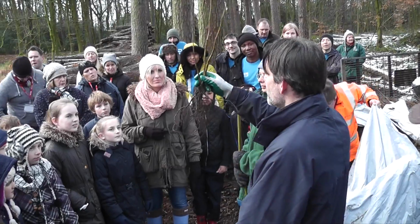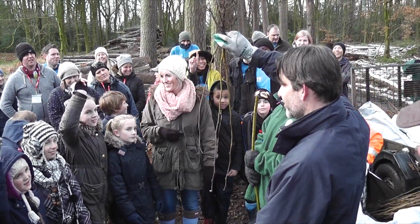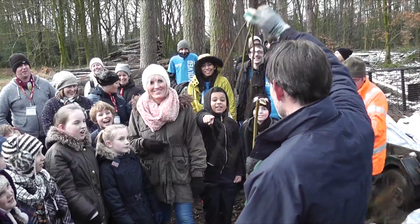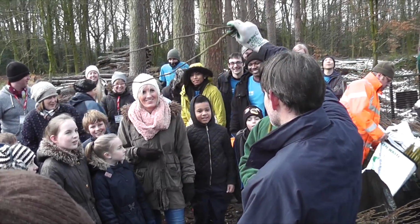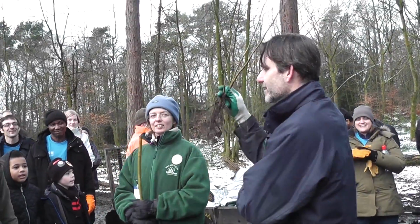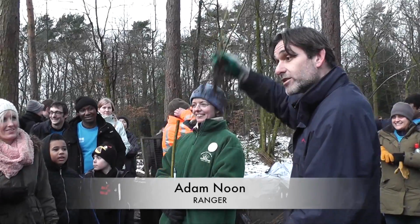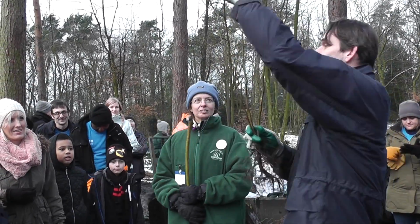Does anyone know which way up he goes? That way! Yeah! These are called the roots, aren't they? Yeah. They absorb the water. So these have got to go in the ground, and this bit goes up in the air.